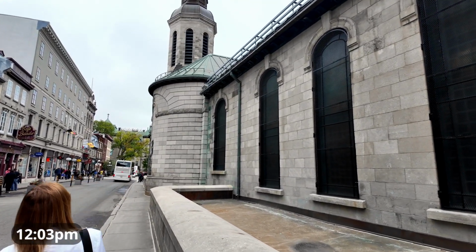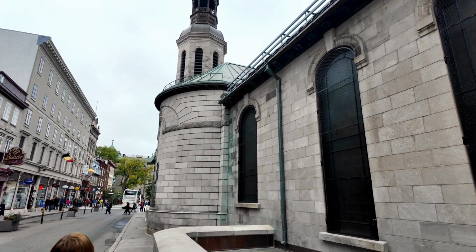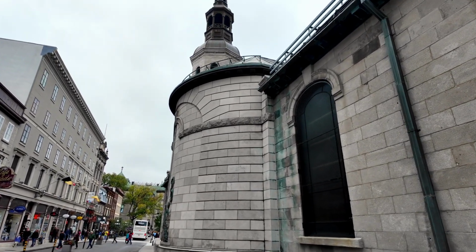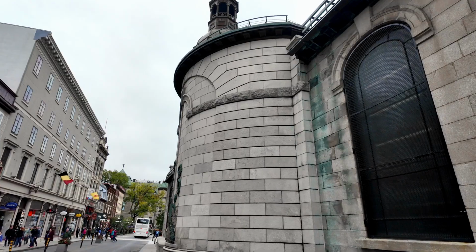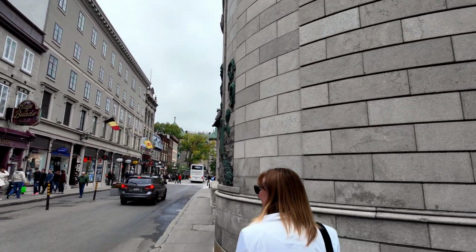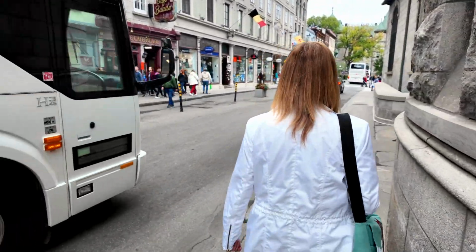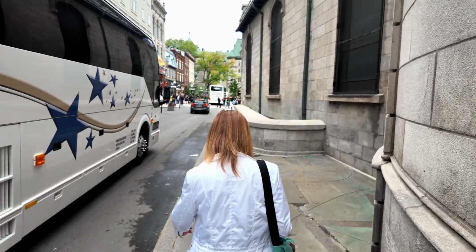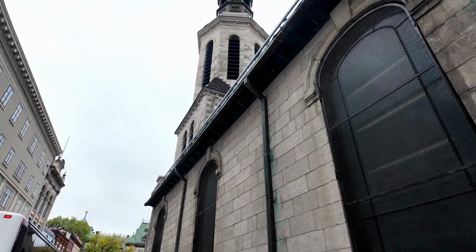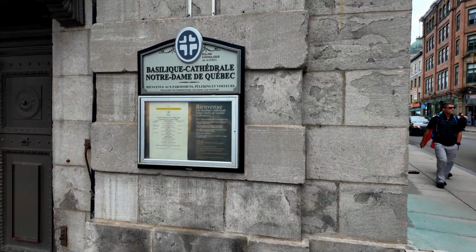I believe what you're hearing is the noon bells of Notre Dame Basilica. If you're right here with us, it is very, very noisy, but also amazing all at the same time. It's ricocheting off all the buildings. We are just below the church now. If you can't hear us, that's okay. It's a beautiful set.